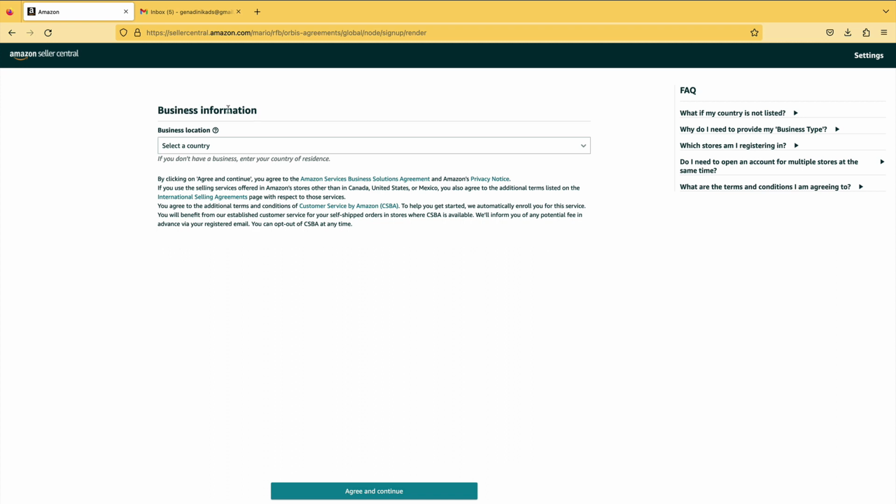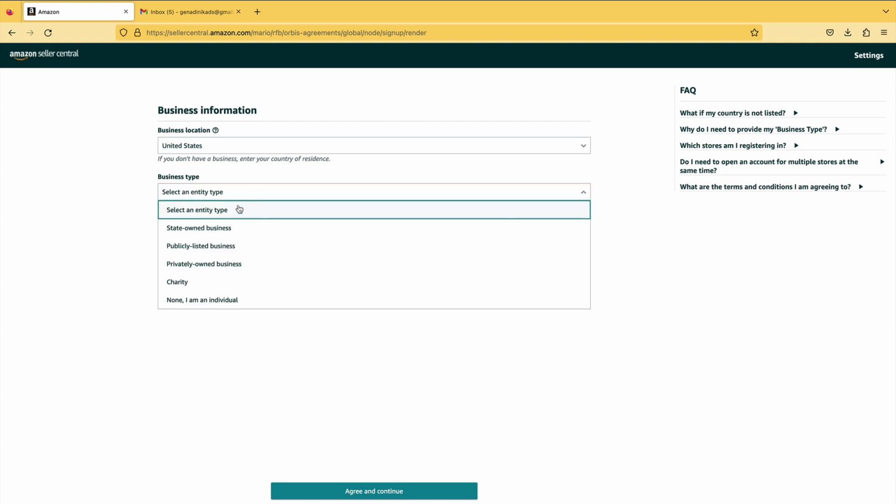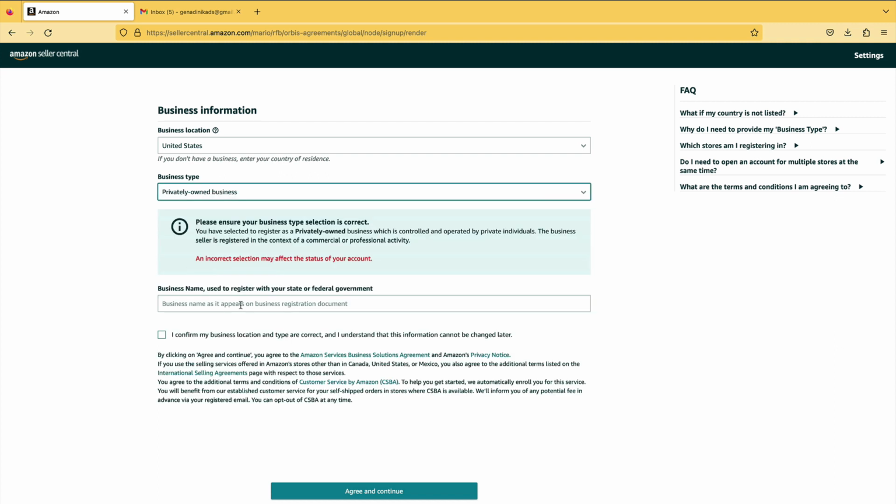So you'll set up your basic information like your country, in my case it's United States, and business type. For business type, you'll choose whatever makes sense for you. If you don't have a registered business, you can say none, I'm an individual. If you have an LLC, you can say privately owned business, and then you'll provide your business name, etc.